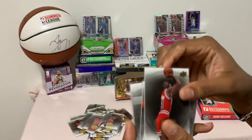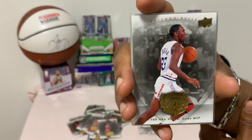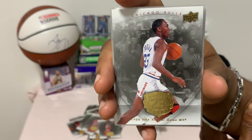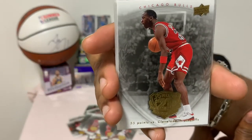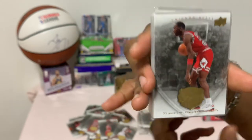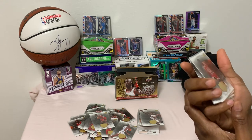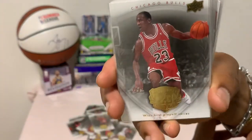I think Draymond Green had a triple double with no points before. He is kind of a monster in the department of defense. 1988 NBA All-Star Game MVP. Points versus Cleveland in the playoff. Oh, couldn't see the mark just now, but win first playoff series. This is when he won his first playoff series.